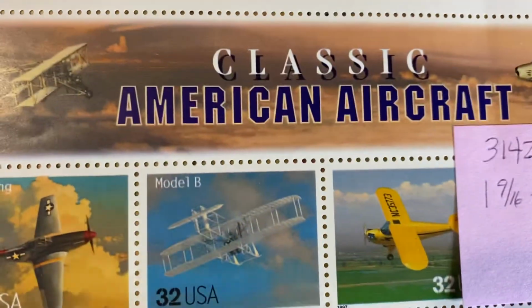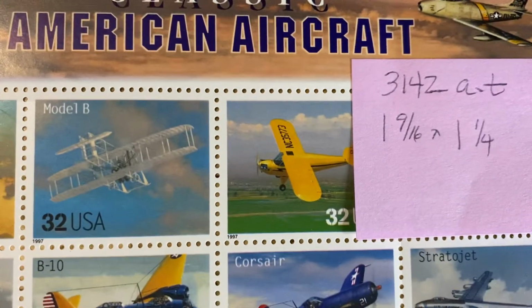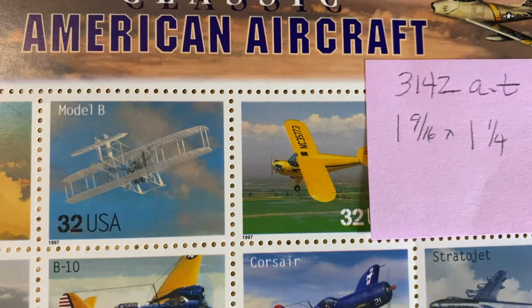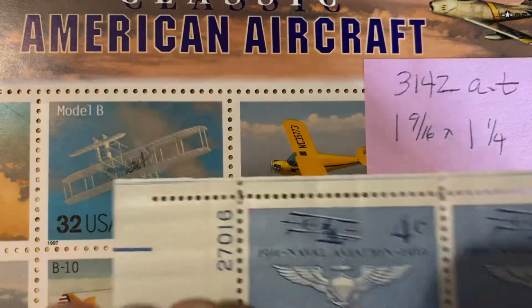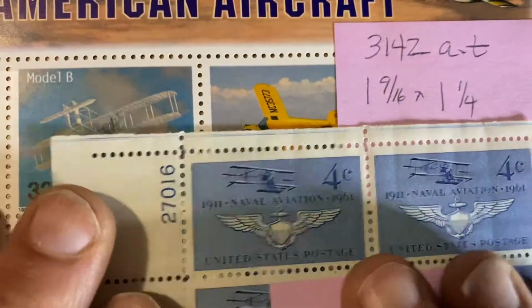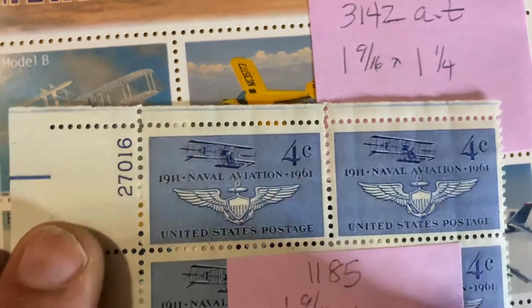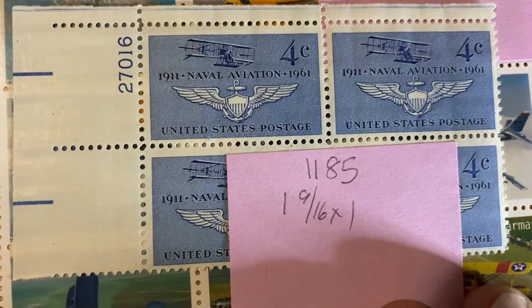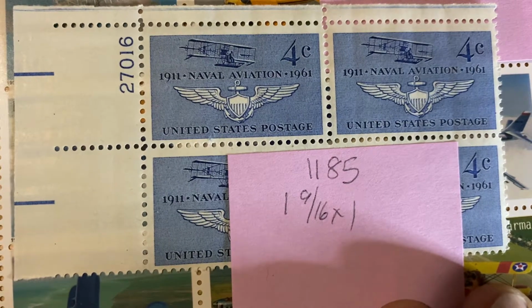The next stamp set is for those interested in aviation. This is the Classic American Aircraft series. This is 3142. It's a set of 20 different stamps valued at 32 cents each, and you can combine that with the Naval Aviation stamp seen there, and that is the 50th anniversary of Naval Aviation. So you can do that set.